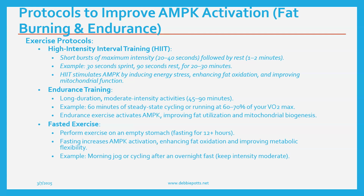High intensity interval training, sprint training is what we're talking about more specifically, stimulates AMPK by inducing energy stress. So acute stress is short bursts, 10, 20, 30 seconds. It's not the 4-minute pieces. That's not AMPK. So we're looking at sprint interval training more than HIIT. So zone 5 to zone 1. This enhances fat oxidation post-exercise, improving mitochondria function.